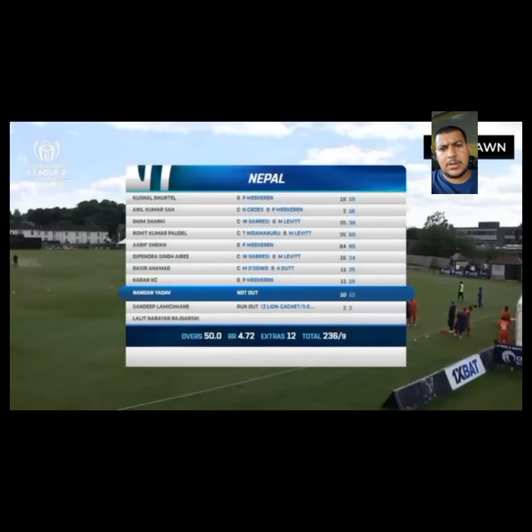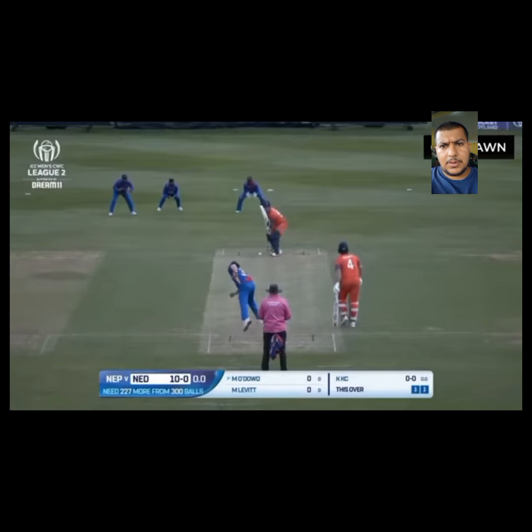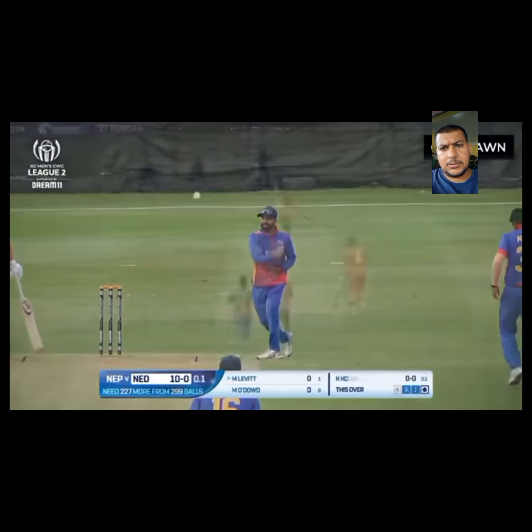Some surreal moments. It's a career best for him in one-day international cricket, the highest he has ever made in managed innings in terms of the strategy. It's underway. The only other time.